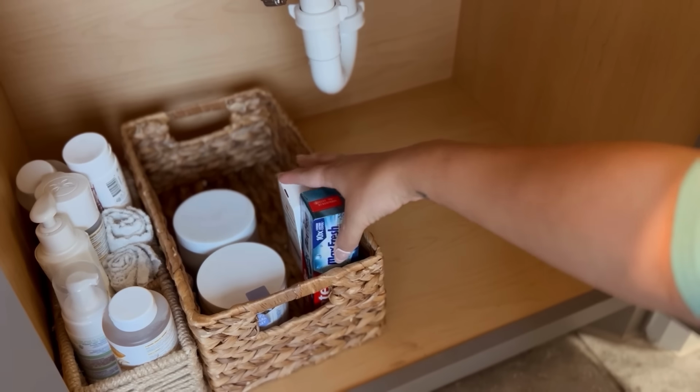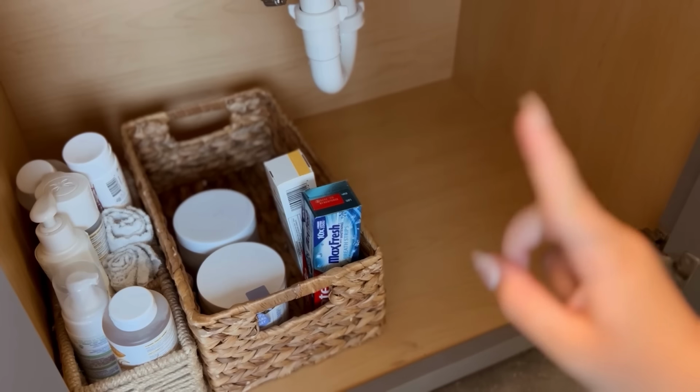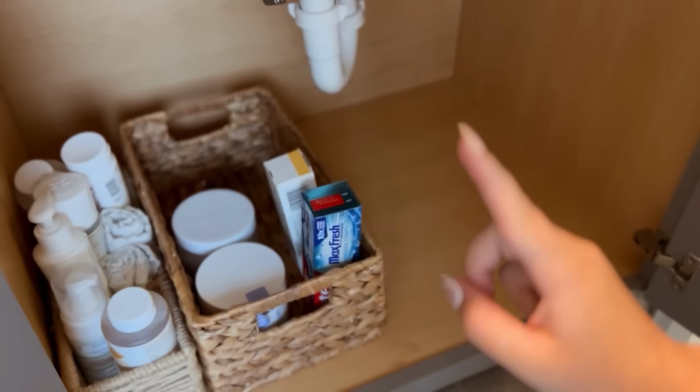I'm thinking the two acrylic pull-out drawer things that I had, I'm actually going to go put in the kids' bathroom because they need some organizing stuff.